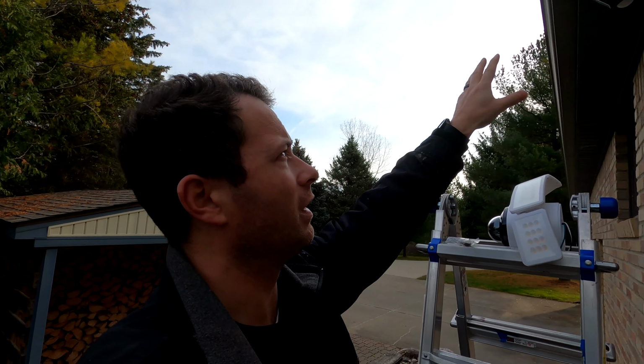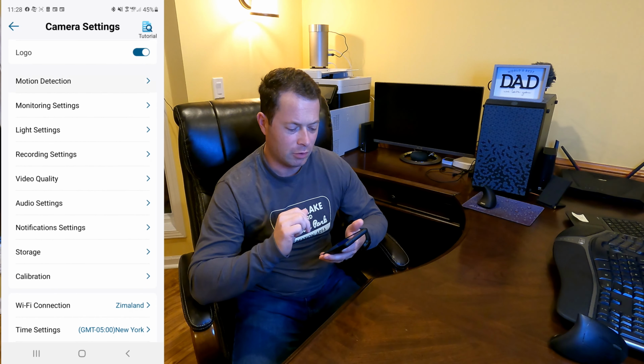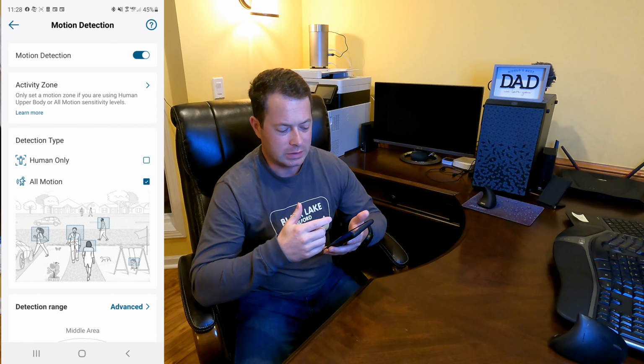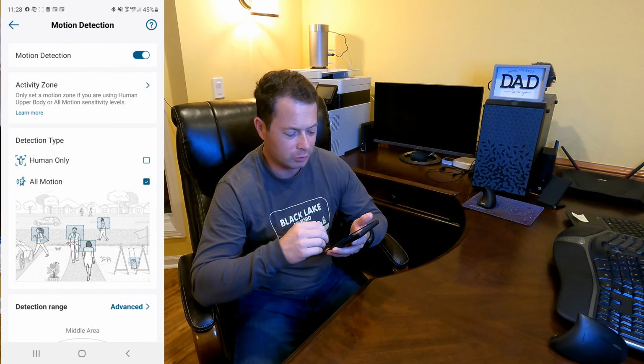Okay, so let's go in here and play with some of these settings on the camera itself. We've gone through those first toggles. You can see motion detect is one of the top ones there, and obviously you want it on if you want to detect people and record. And the first thing you can do there is an activity zone setting. The important thing that pops up here is that you will only be notified of motion if it's inside that zone.